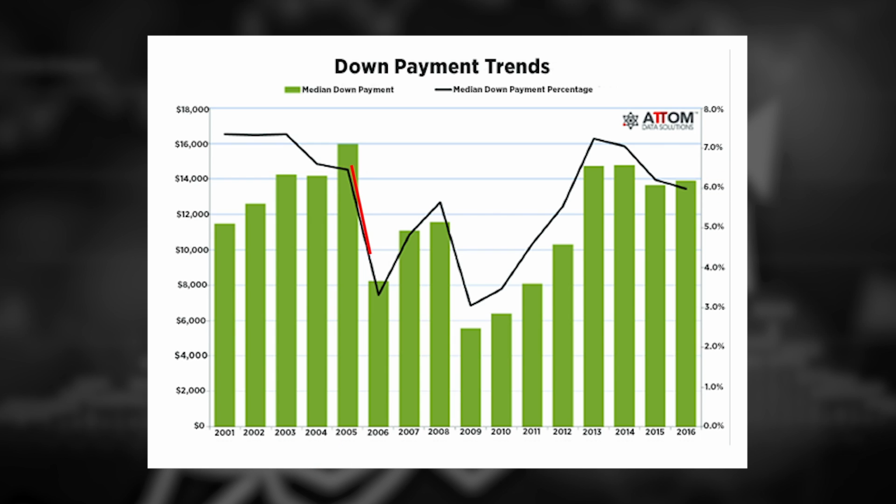It did go down dramatically in 2006, but that was just for the one year, right when the bubble was at its peak. And then it dropped way down in 2009 because of all the government programs trying to prop up the housing market. But look at where it is back in 2015, 16. My guess is it would be very similar today, right around 6%. The exact same down payment on average that was required in 2003, 2004, 2005 as that bubble was growing and growing in size. The lending standards are pretty much identical.